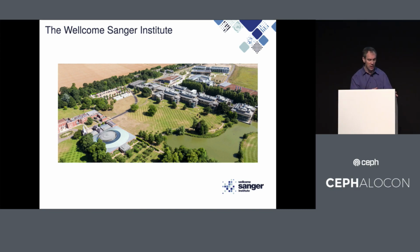iRods is an object store, in some ways like Ceph, but its particular strength is that it enables you to store significant quantities of metadata along with your objects. So typically a sequence file will be stored along with which machine it was sequenced on, when the samples came in, dates and times, and that sort of thing.